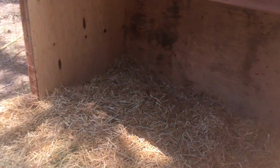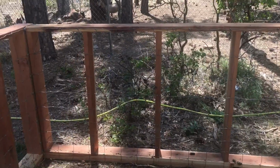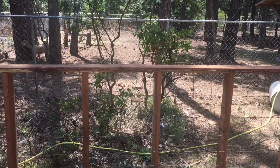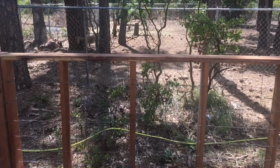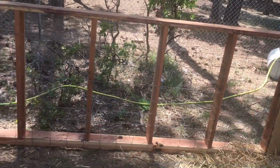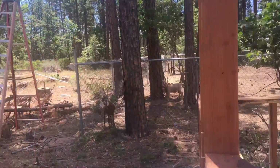He's got a little shelter. The walls are all made with 2x6s that have been spaced 2 feet apart, and I used fence staples to hold up hog wire. I'm hoping that that's strong enough, because, well, if it's not, he's going to get out once he's a little bit bigger. But we'll figure that out.